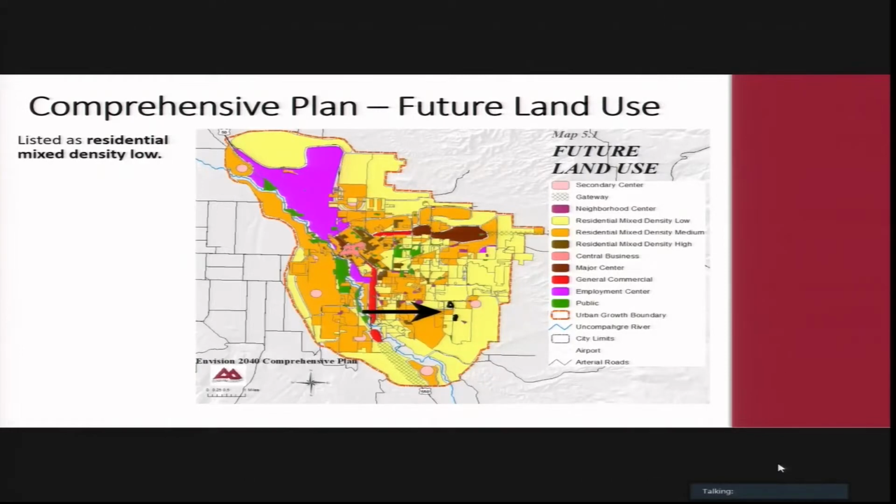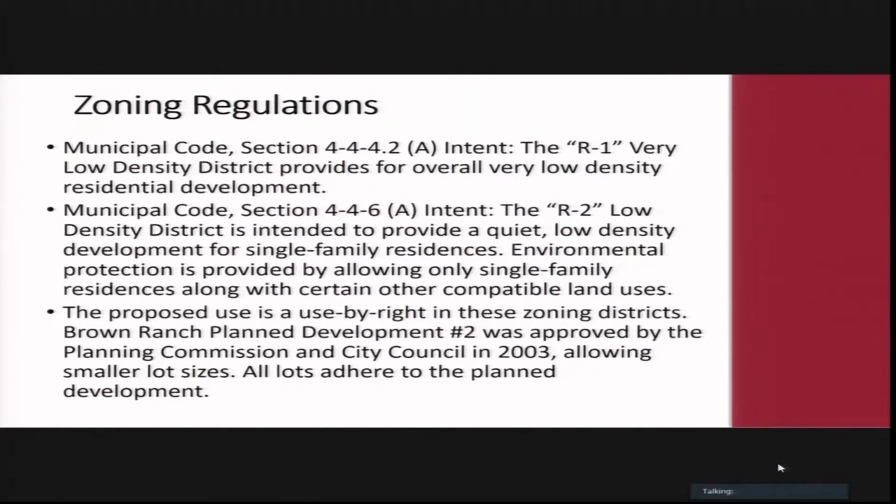And so in this plan, the area is listed as residential mixed density low, which is primarily intended for single family homes, but also allows for duplexes and small groups of townhomes. Both zoning districts are intended for low density single family residential development. The Brown Ranch Plan Development Number 2 was approved by the Planning Commission and City Council back in 2003, which allowed for smaller lot sizes for the properties within the R1 zoning district. All lots adhere to this plan development or to the municipal code.